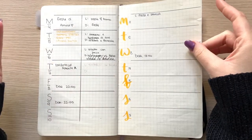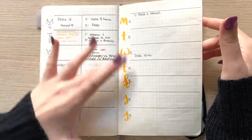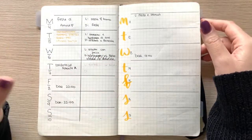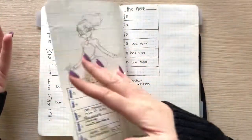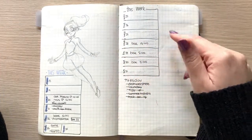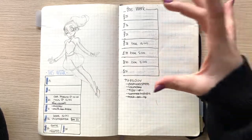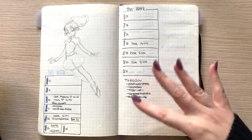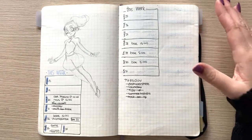And then I quickly realized that this kind of week on the whole page wasn't really working for me, because I needed some space to write notes and things like that, to-do lists. So what I really started to do is having a little snippet of the week, and then just daily to-do lists and notes.